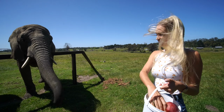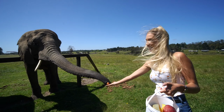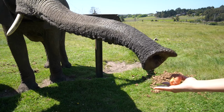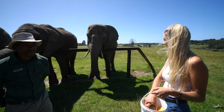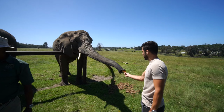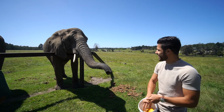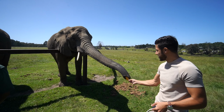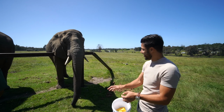This is so cool. It feels like a hand that's grabbing it from me. Oh, look at this, this is so cute. He's even got hair on his trunk. What's this one's name? Keisha. Keisha. Oh, they're beautiful, hey? There you go, buddy. They actually grab so gently. They do. I didn't think they were going to grab so softly, but it feels weird the minute he takes it. Oh, he just breathed. Oh, really? Yeah, like it's quite warm on my hand.